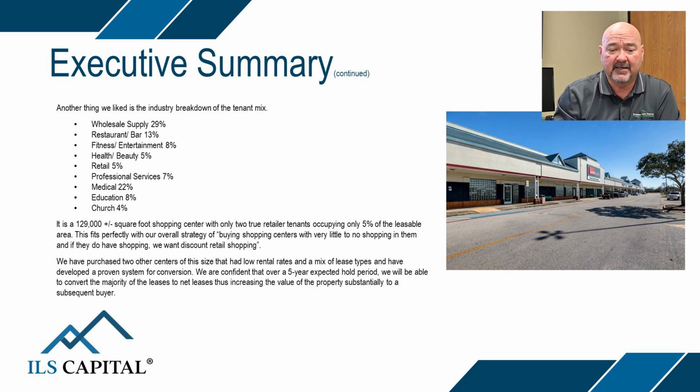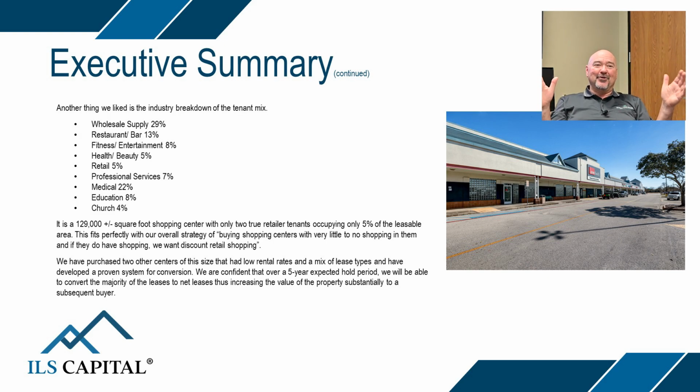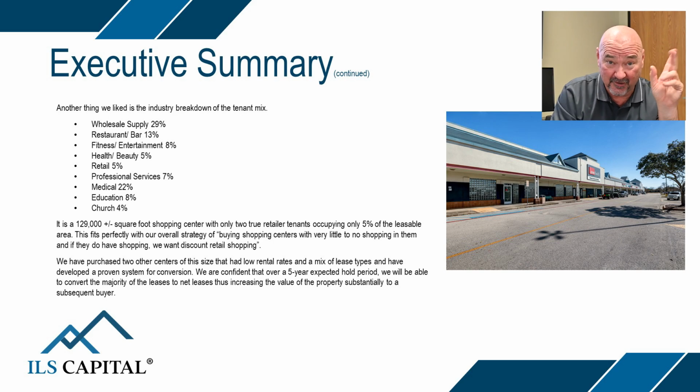This thing has a breakdown of wholesale supply, 29% of the leasable area. Restaurant bar, 13%. Fitness and entertainment, 8%. Health and beauty, 5%. Retail, 5%. So here we are with almost 130,000 square feet of retail center with only 5% of it actual retail stores. 2 tenants, Rainbows and the vape shop. That's it. The rest of it really is not true retail.